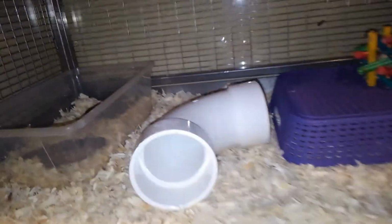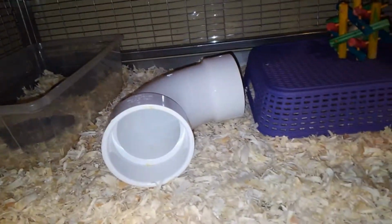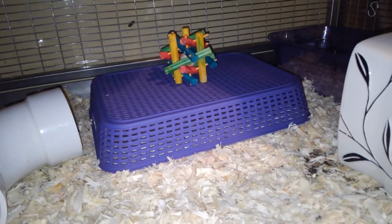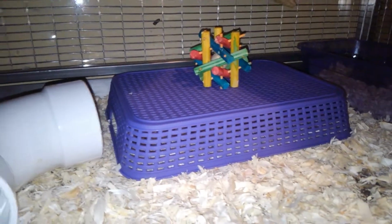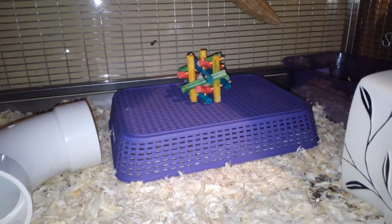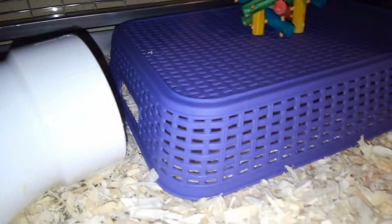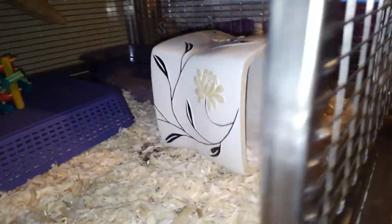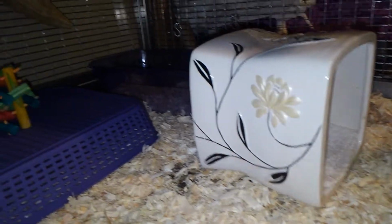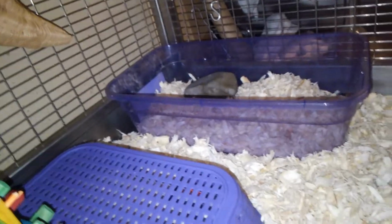So at the bottom here, there is the litter box and a tunnel. There's this basket that I just have upside down. We'll see if it does anything interesting for the rats. I don't know if they can actually get inside of it. They can lift it up. It's pretty lightweight, so that might happen. There's this tissue cover for them to go through and sleep in, climb on. There's another litter box.